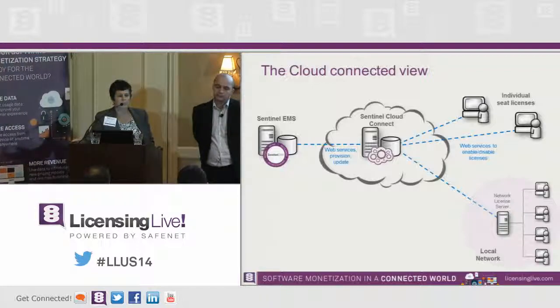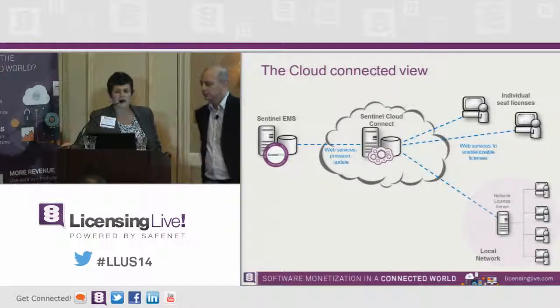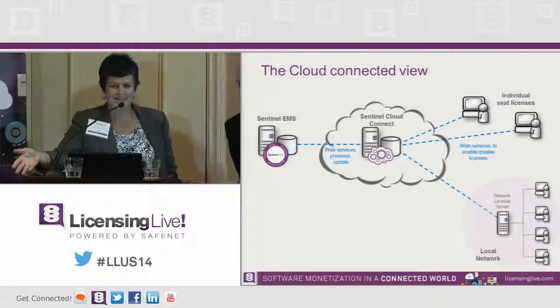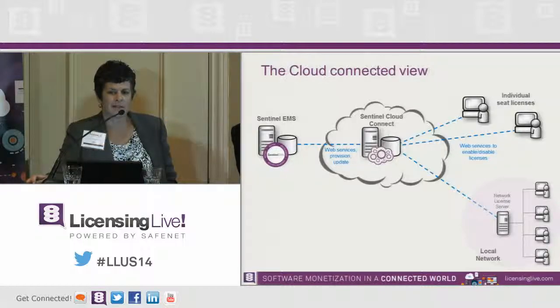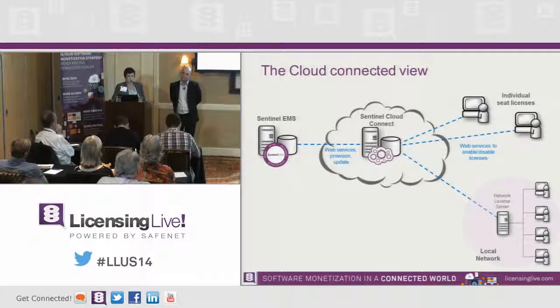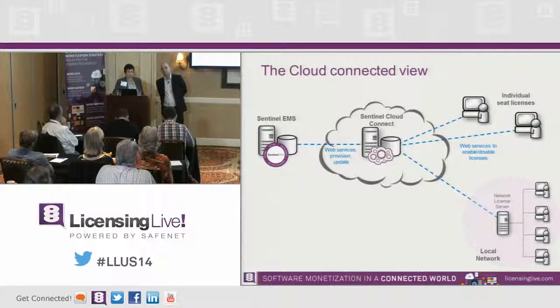In that scenario, even though it's a traditional on-premise scenario, we're still taking advantage of the cloud connectivity. So Julie, using that example, let me play that back. You said EMS 3.0 uses Sentinel Cloud. Yeah, it does. So if I bought EMS on-premise, what do I get from you to hook that back to?